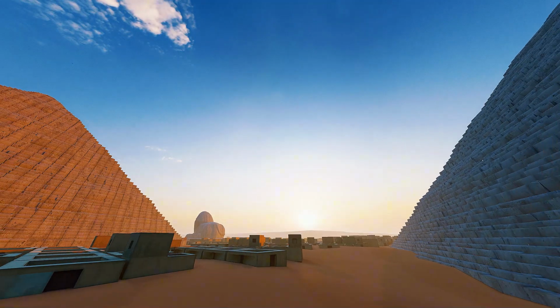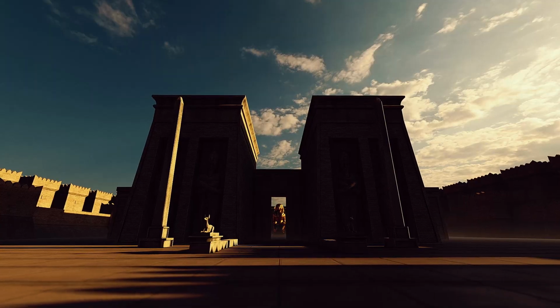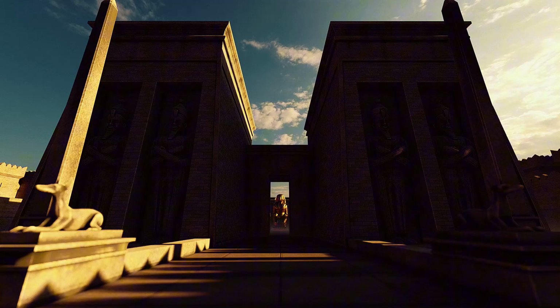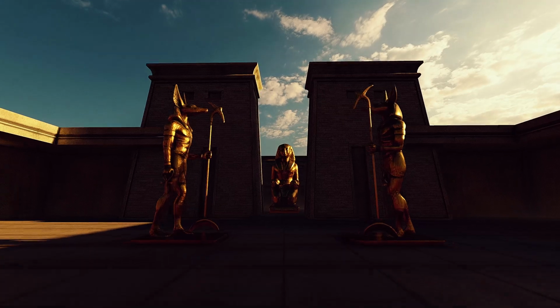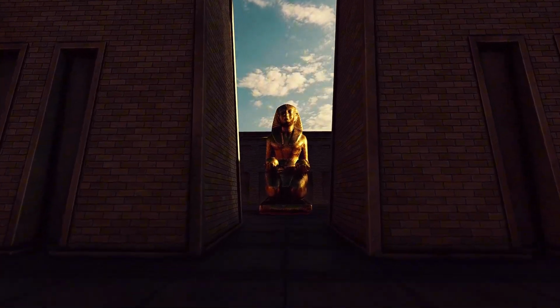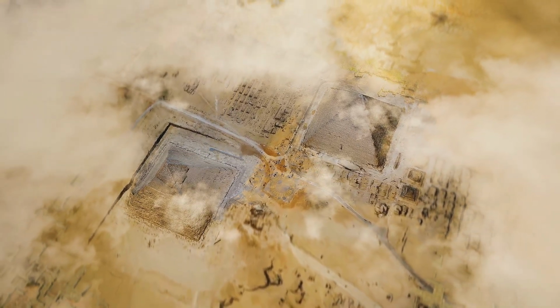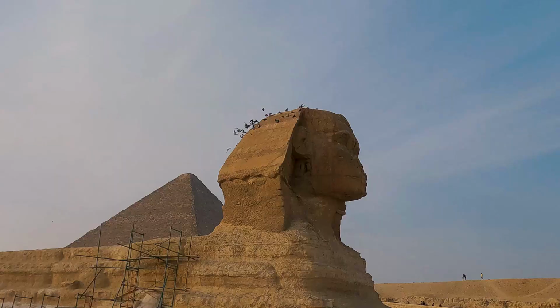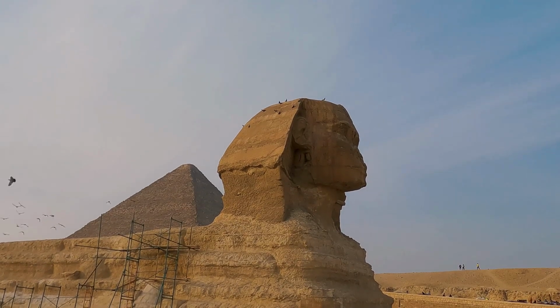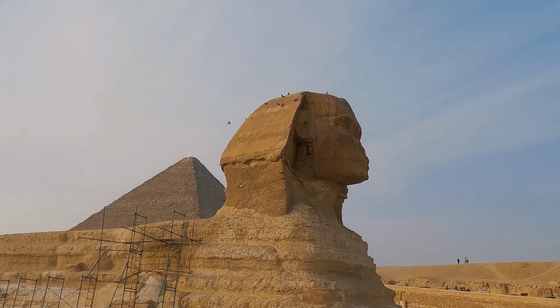This ancient monument, this silent giant, has been standing for over 4,500 years. But what's it really guarding? And more importantly, what secrets is it still hiding from us? Because trust me, the Sphinx isn't just some random statue sitting in the desert. It's a riddle wrapped in stone, and it's been keeping its mysteries locked up for millennia. So grab your curiosity, buckle up, and let's dive into the untold story of the Sphinx of Giza. It's going to be wild.